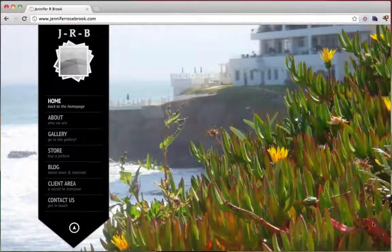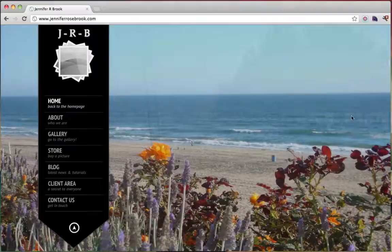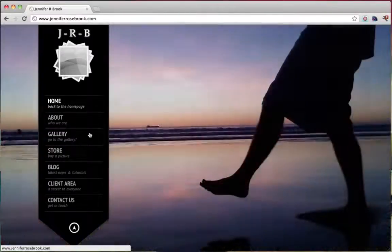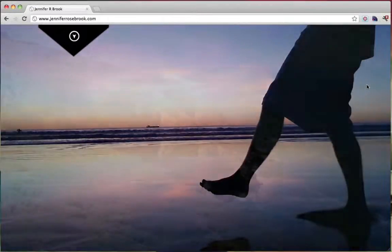As you can see, it opens up to a beautiful slideshow that slides every few seconds. So this could be your images and portfolio of work. We have an amazing menu right here on the side. We have our logo up here. We can even take this and minimize it so we can just look at the pictures.